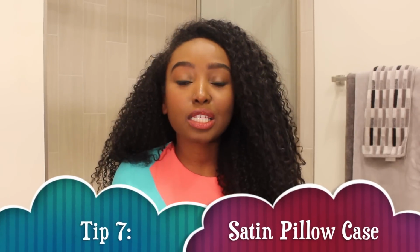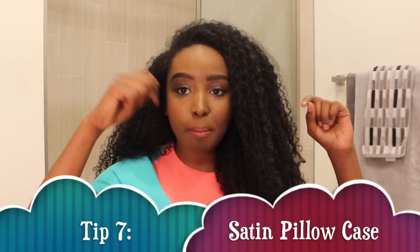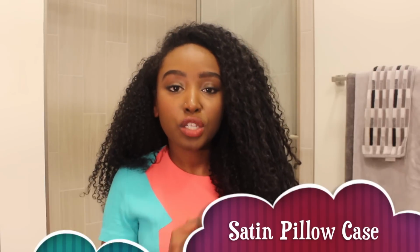Another tip is to switch your pillowcase to a satin pillowcase. I don't really wrap my hair at night, so just by having a satin pillowcase, it makes it easier for me to just go to sleep with a bun on my head, and I think that helps me a lot.